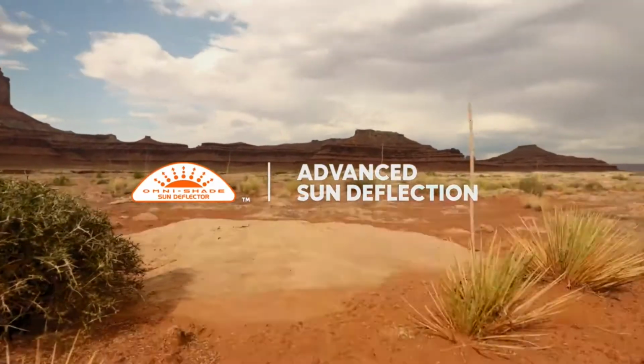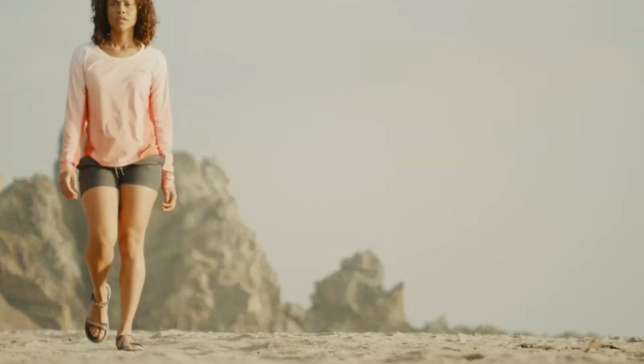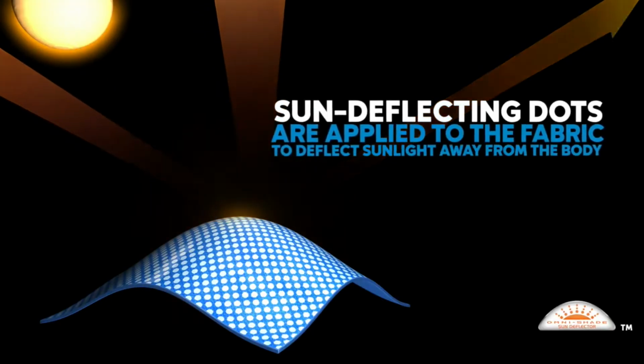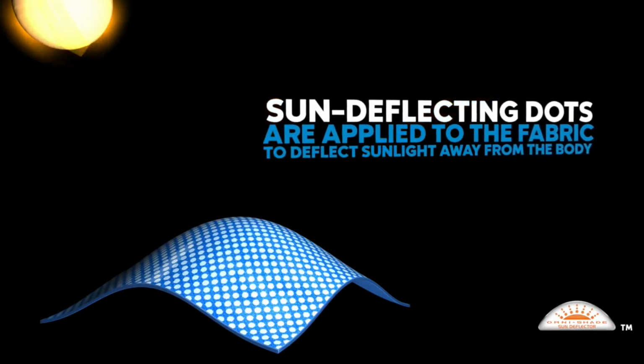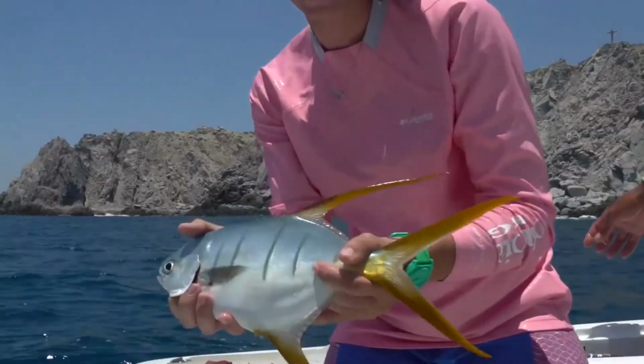Sometimes, the sun can be brutal, pushing you to your limits. But with Omni-Shade Sun Deflector, you can push the sun back. Little white reflective dots combined with a sun-blocking fabric provide advanced protection from harmful UVA and UVB rays. So even in the most extreme heat, you can keep your cool.